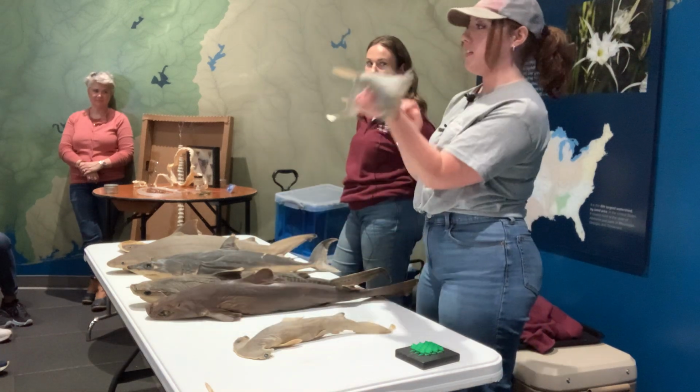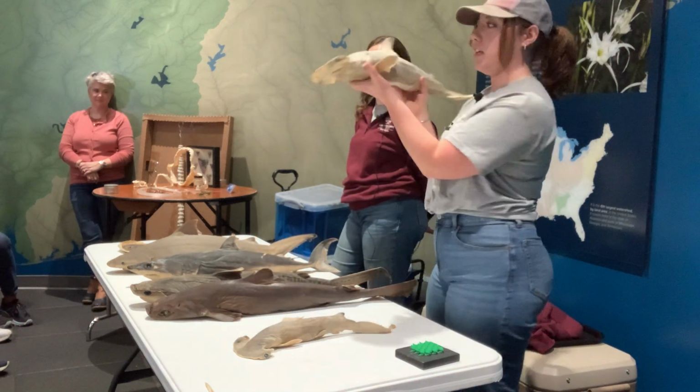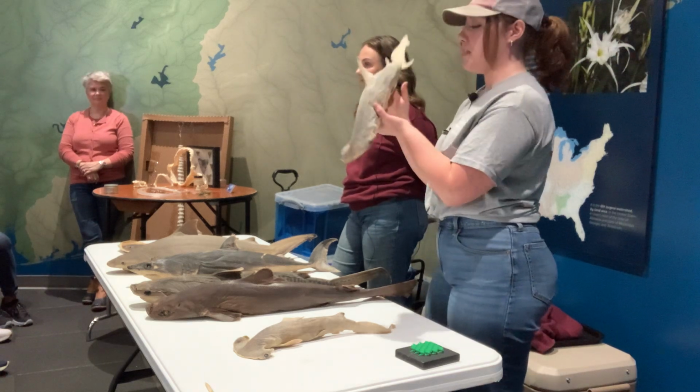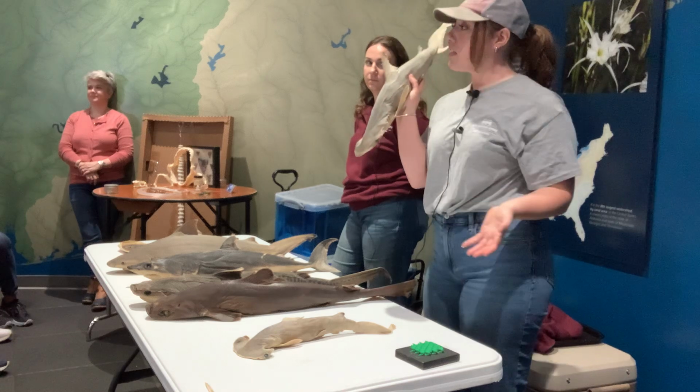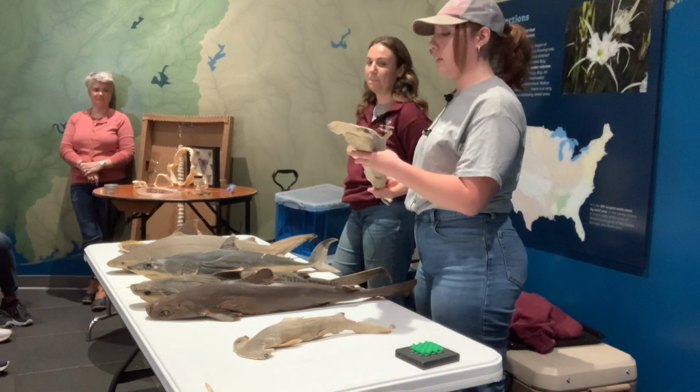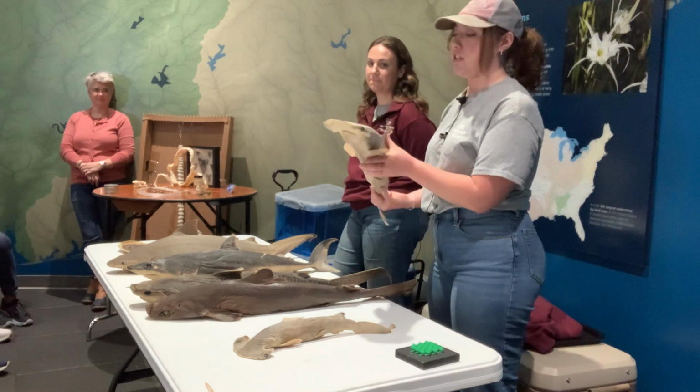Okay, you all saw this guy up pretty close. You remember what this was called? Yeah, so this is a bonnethead shark. It's the smallest kind of hammerhead that we have in the Gulf. And these guys are pretty cool, and they also have some pretty crazy adaptations.